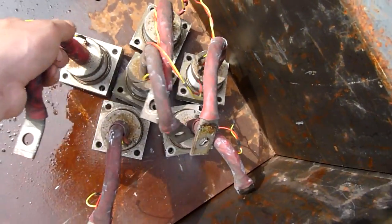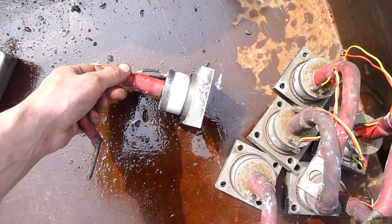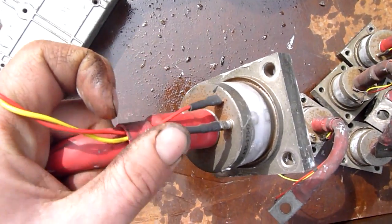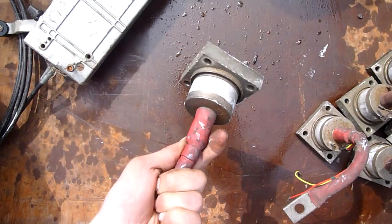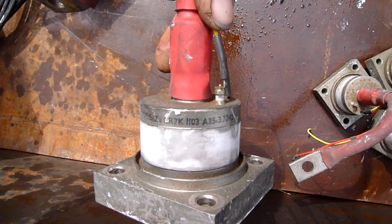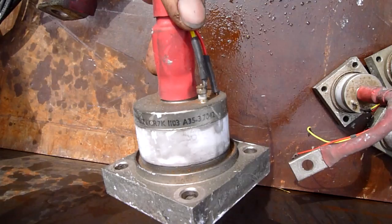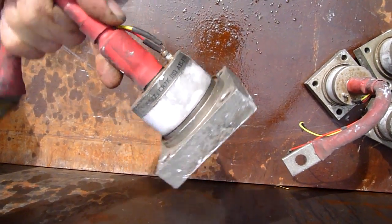These things are interesting. There's several big bale bags full of them. They're silicon controlled rectifiers as far as I can tell. Or maybe thyristors. They're from mains power transmission or something like that. I think they're rated to 700 amps or so. CR7K 1103 A35 37042. And they're made by AEI.